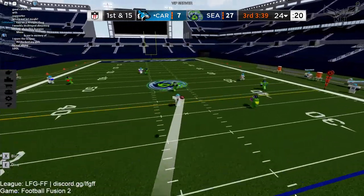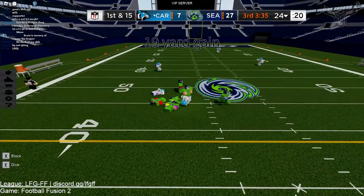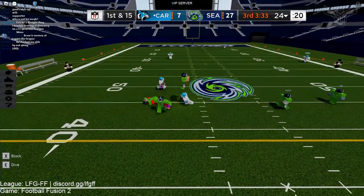Left side rollout. The ball thrown down the middle. Going to be caught by the number three, who gets the first down and stopped, as that'll be first and 15.